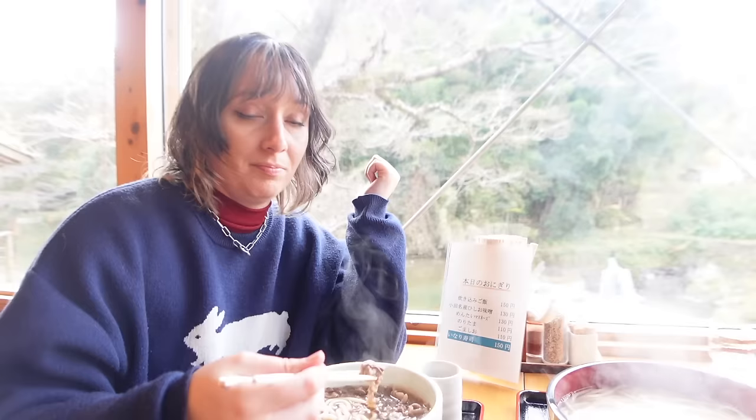Really great texture. Really nice and chewy. It's a light but very savory broth. A little bit of sweetness, but delicious. And perfect for the cold weather today.